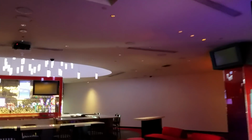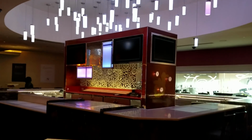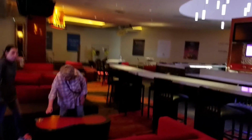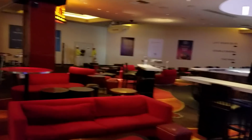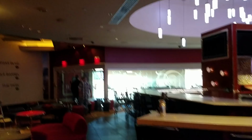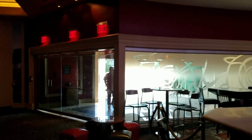This bar in particular, I remember playing at it a few times, and well, it was in bad shape. So that is not yet redone. Some comfortable seating here, and then it looks like you can get out to Las Vegas Boulevard this way. Let's do it. Why not? Let's see where this takes us. And that way we'll also be able to kind of see the front of the building. See what it looks like.